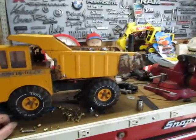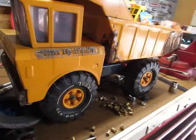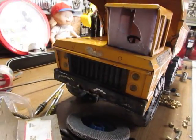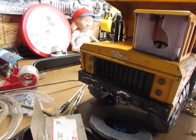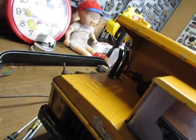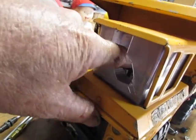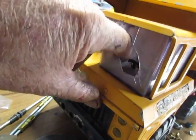Check this out. Tonka hydraulic. Feast your eyes on that vintage 60s something. Steel bumper, individual headlights. It's got the 2 rubber stacks. It's got the raised rubber air cleaner. It's not plastic. Oh, I think it's got the rubber. No, it's a plastic steering wheel.